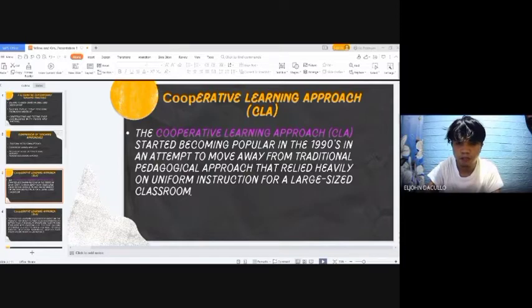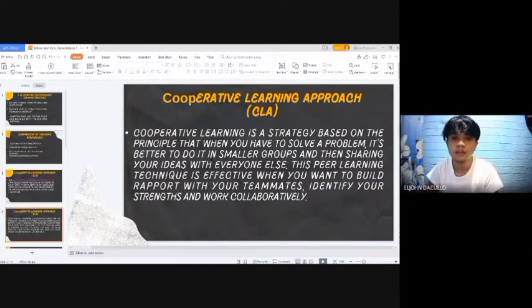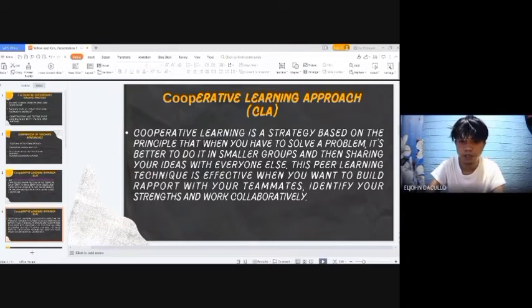CLA uses the social interdependence theory, which proposes that the behavioral outcome of the person is affected by others. And the other is that cooperative learning is a strategy based on the principle that when you have to solve a problem, it is better to do it in a small group and then share your ideas with everyone else. This pair learning technique is effective when you have to build rapport with your teammates and identify your strengths. It is also nice if your teammates give different ideas for collaboration.